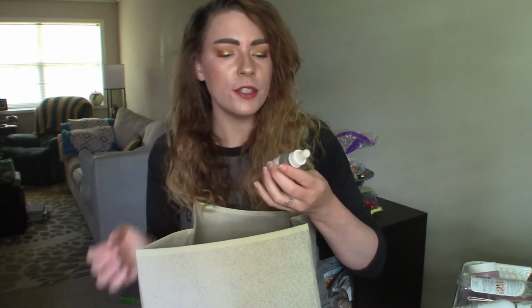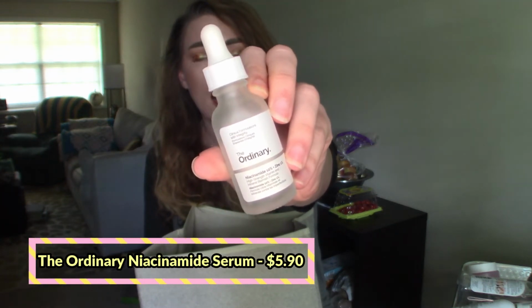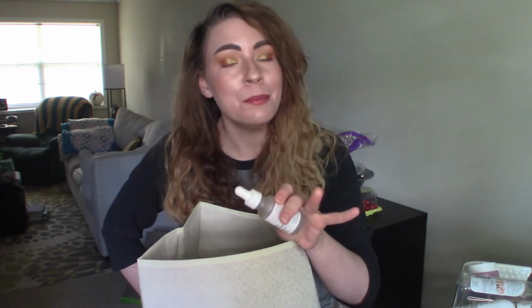The other serum that I have from them is their niacinamide serum. This I love. I would use this day and night, but now that my nighttime lotion has niacinamide in it, I don't feel like it's necessary. So I only use this in the morning. But I really think that the niacinamide, now it wasn't a miracle worker. You had to use it consistently for a while.